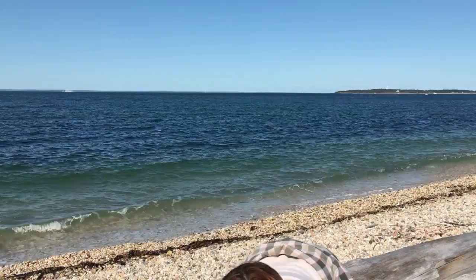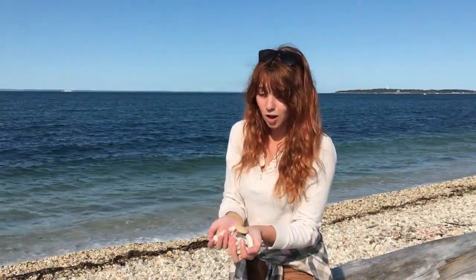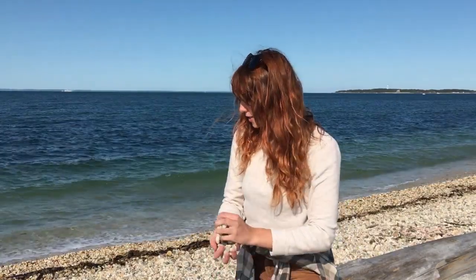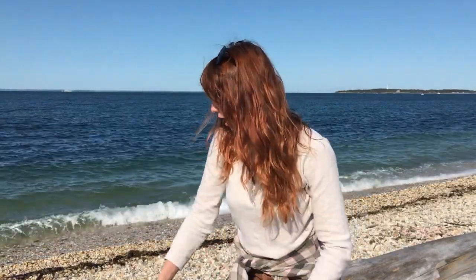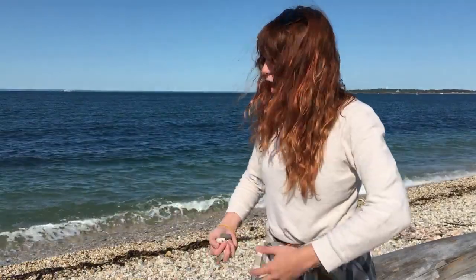Of really smoothened out rocks. And they're not all the same thing either. They're all kinds of different rocks. And the reason for that, oh, this is actually a crab. This one's a special rock because it's a crab shell. But there's all kinds of different rocks here, and that's because they all just came from somewhere else.